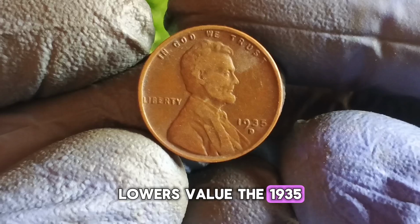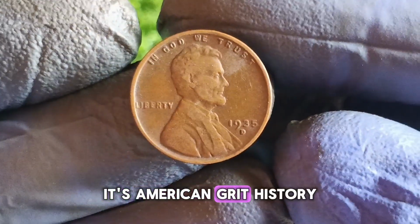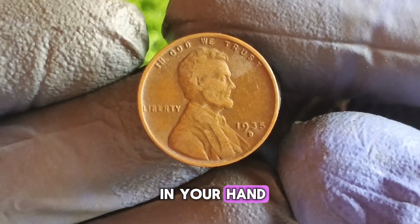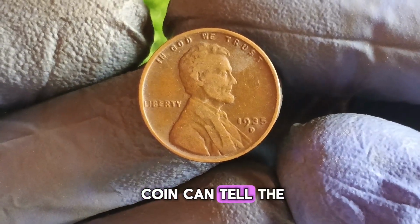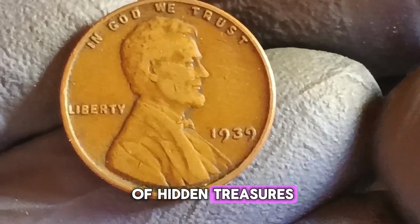The 1935 1-cent coin is more than copper. It's American grit, history, and potential fortune, all in your hand. Whether you have one or you're hunting one, remember this. The smallest coin can tell the biggest story. Next, to the world of hidden treasures.